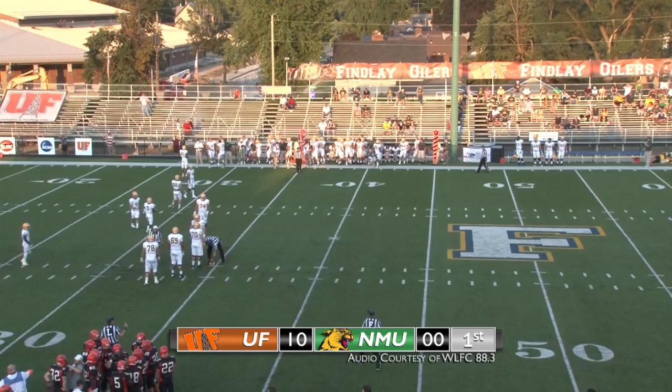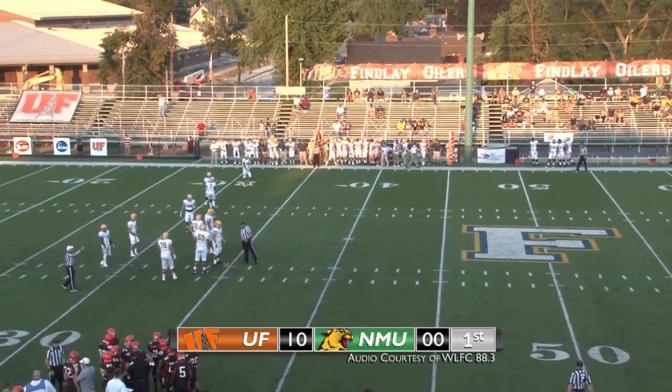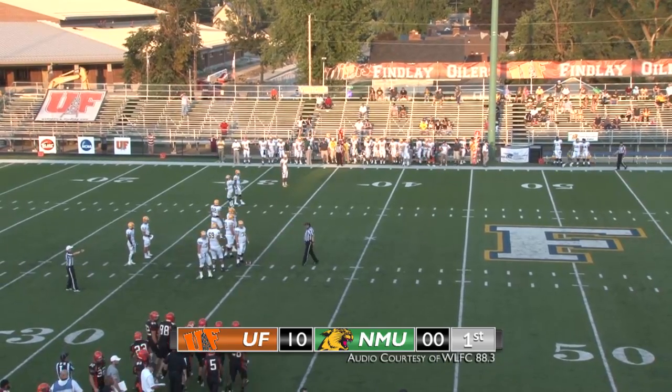So it'll be 1st and 10 for Northern Michigan, who that last drive showed the ability to move the ball, but of course the Oilers come away with the blocked field goal attempt.